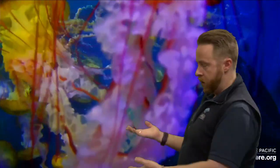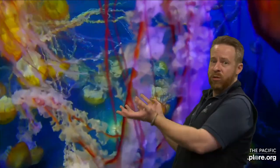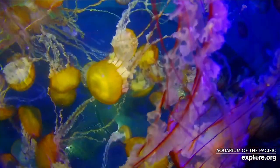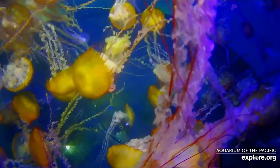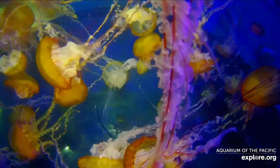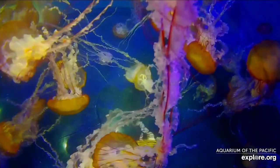Cold water. You might have to wear special equipment to work with jellies because they do sting. All jellies sting. So we can create a solution to help us. Now, jackets are not in and of themselves an adaptation, but the ability to invent, that is probably humans' greatest adaptation, is the ability to invent stuff.